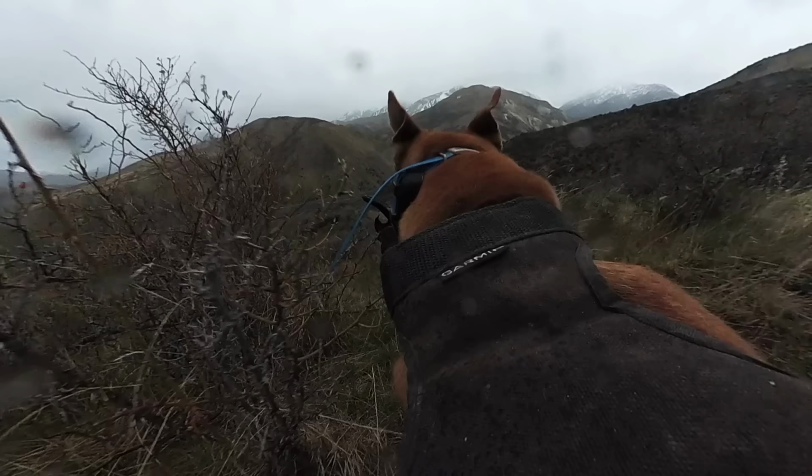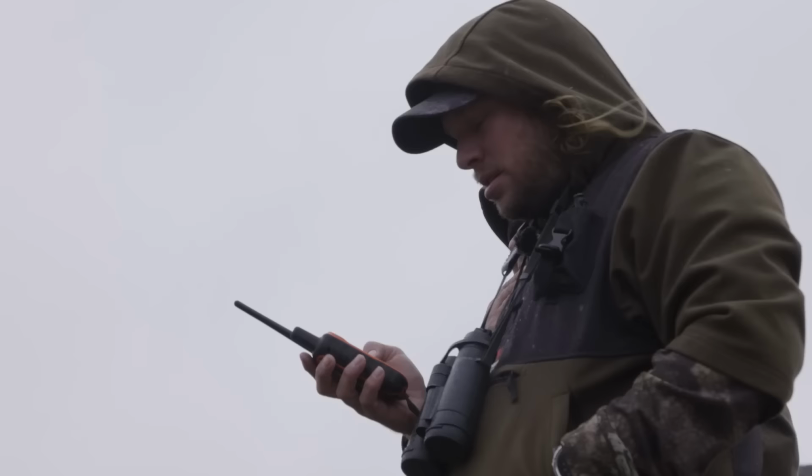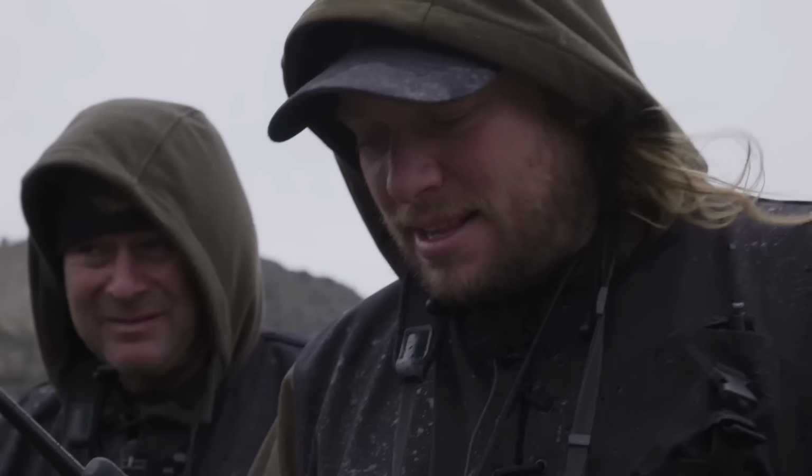They just took off again, so I'd say they're getting a smell. Yeah, the way he was earlier, he had a smell. So Pepper's just cutting underneath us here. This weather sucks. Bloody lovely, isn't it?